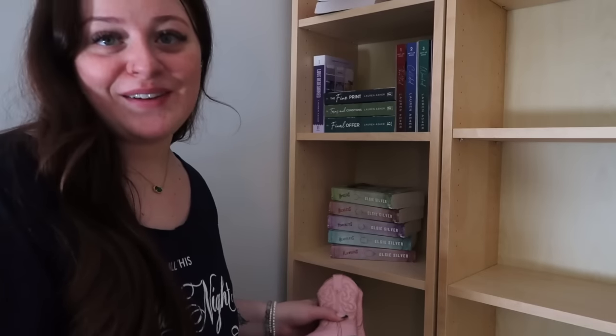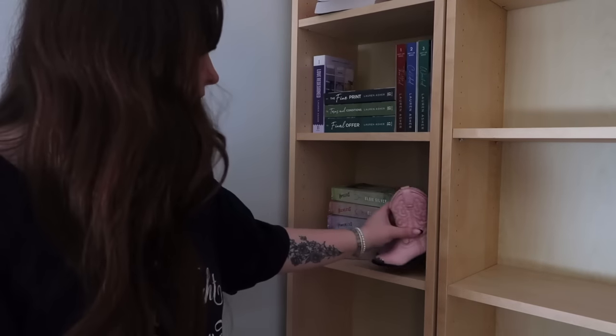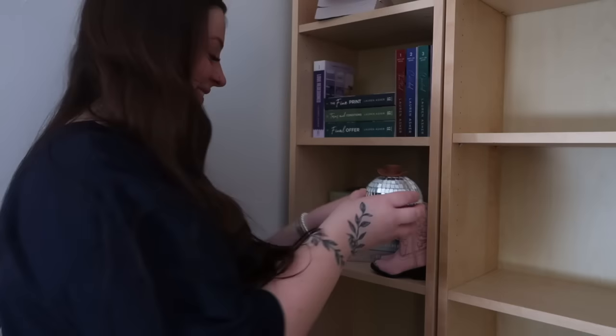Now we need to do our Chestnut Spring shelf. When I went to visit family for Christmas, I found these cowgirl boots that were mine. Look how small they are. They're like the size of my hand, and they're so cute. So they're gonna go on this shelf. I feel like it's only appropriate. And of course, our disco ball with the cowboy hat.